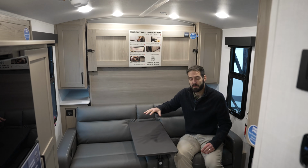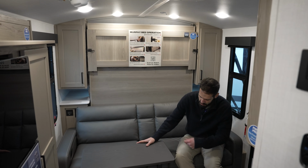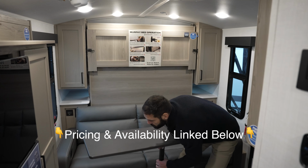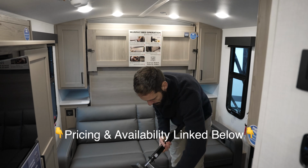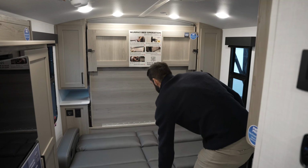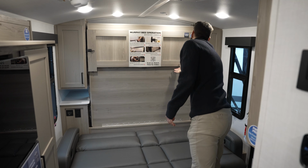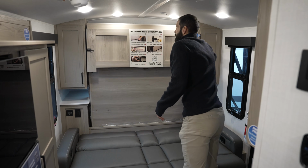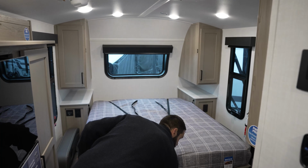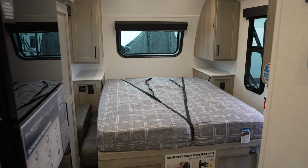Now let's take a look at how to fold this down and turn it into the bedroom. First, we're going to take out this lagoon table. Pop that out. Pull the jackknife flat, so if you want to take a cat nap, that's an easy way to do it. And then we'll unlock this and pull it down. Now you're sitting on your bed.